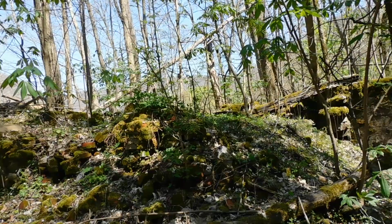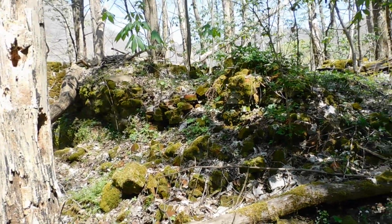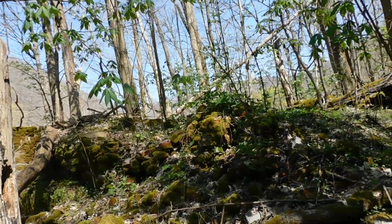That huge pile of bricks, I think, might have been the walls of the building. They must have knocked it over and piled it up there, because that pile of bricks is at least 3 feet tall. So this must have been a brick building with a stone foundation at one time. It's kind of interesting.